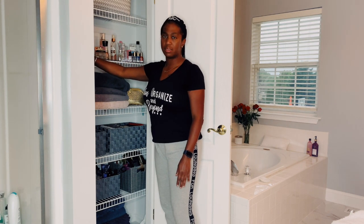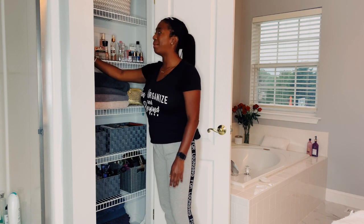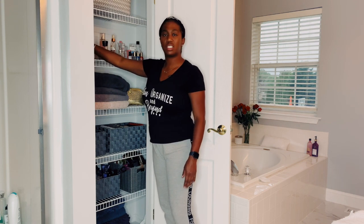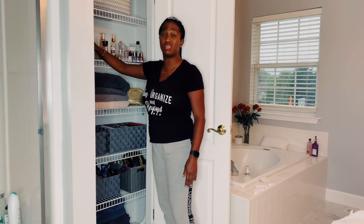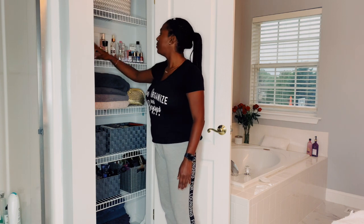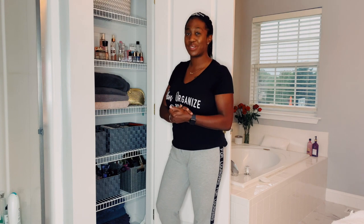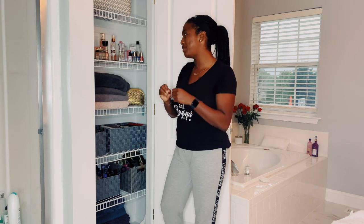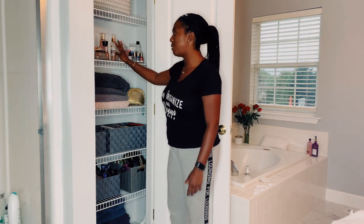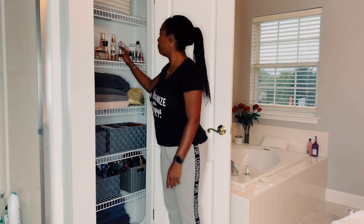I put my palettes back in here rather than trying to find another basket. I put my palettes back in here, extra lipsticks that I have and stuff like that, beauty blenders, extra beauty blenders that I have, all that is in here. Next is my perfumes. I ordered some new stuff this week. I cannot wait for them to come in, but here's all my fragrances, body sprays, and stuff like that.